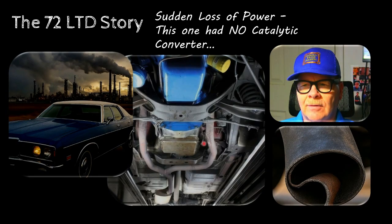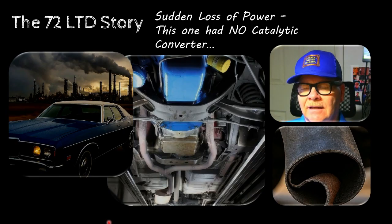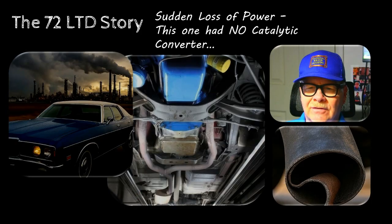And after I replaced it, both sides, I replaced these sections of pipe that had flattened out on the bottom, and the laminate had blown loose on the inside. And that car ran like brand new after that. But anyway, that was not a catalytic converter related story, but it was a clogged exhaust story. The muffler can do that too if something happens on there.